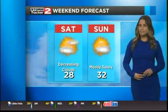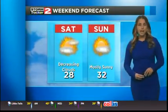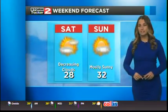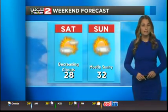We do dry out tonight, and we remain dry for the weekend. I would say Sunday is the better day because tomorrow it's still going to be cold and windy. We also are going to be seeing extra cloud cover, especially in the morning and afternoon. A few peaks of sunshine are possible tomorrow, but not much. Mostly sunny skies come back in on Sunday, and we warm up and the wind does die down a little bit.